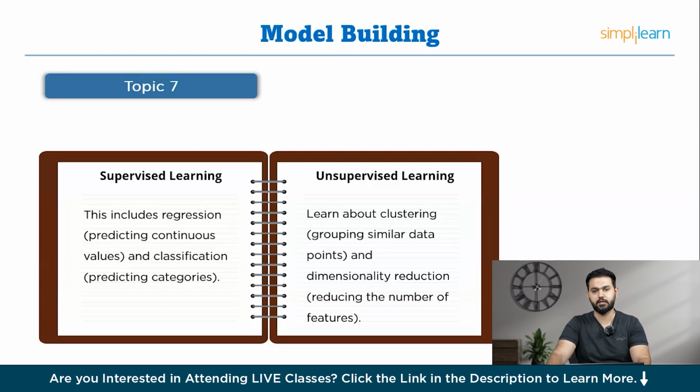Then how to learn it? Use scikit-learn to build and evaluate models. Work through real datasets from sources like Kaggle to practice learning. Then participate in Kaggle competitions to apply your skills in real world scenarios.